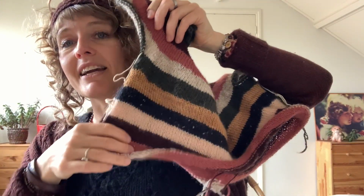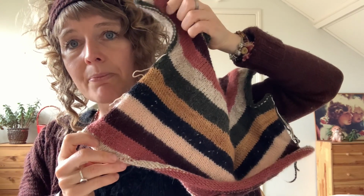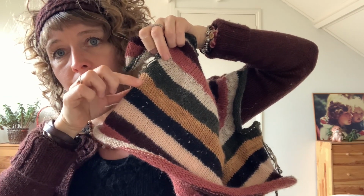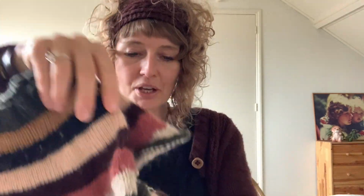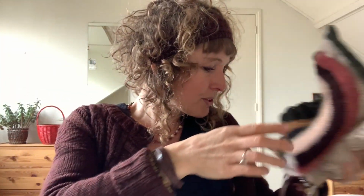I've measured it, and after this stripe I need 1, 2, 3, 4, 5, 6 and another one of these, 7 stripes, I guess, for the good length. So it's quite a bit, and then 2 sleeves of course, but it helps me to know how much I have to knit, and the colors are perfect. I really love the colors. So that's what I want to show you this week.